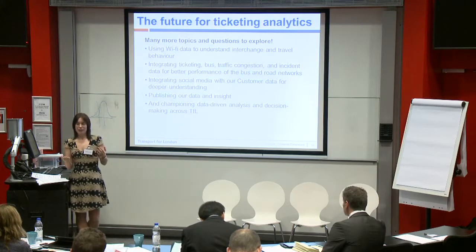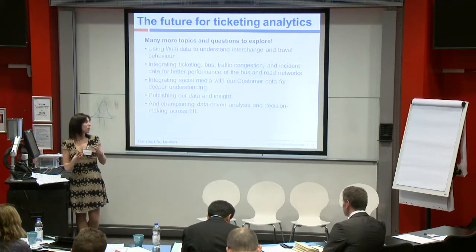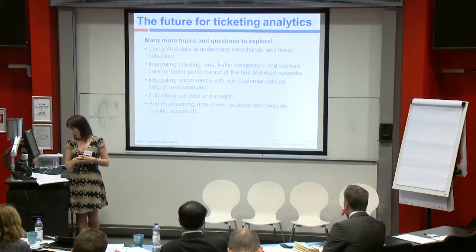If the Jubilee line's down, do you decide to go shopping in Westfield instead of Oxford Street, or you decide to go by car out to Bluewater? That's the type of stuff we don't know, and we wonder if you can get it from social media. We've done some initial proof of concepts, but haven't yet managed to prove that it is possible, but it's still something we'd like to look into in more detail.